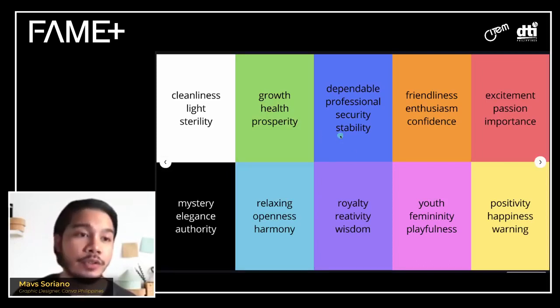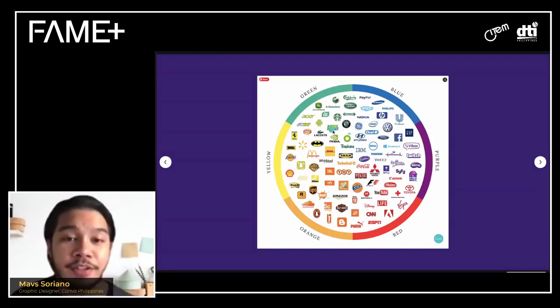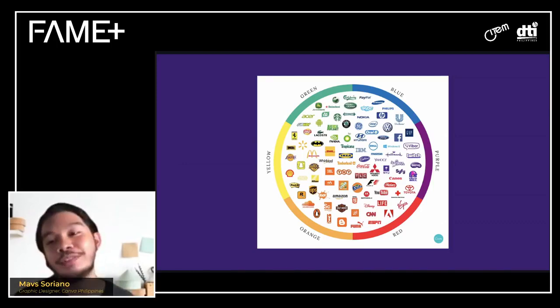That's why, as I'll show in the next slide, some brands use blue in their logo to show that they're secure, and green to show that they're more on the environment side. For example, Animal Planet is green and Samsung is blue. All these colors give a distinct note to your logo, and in return people will easily associate and remember you for the values that the colors represent. So it's a powerful tool, especially for branding.